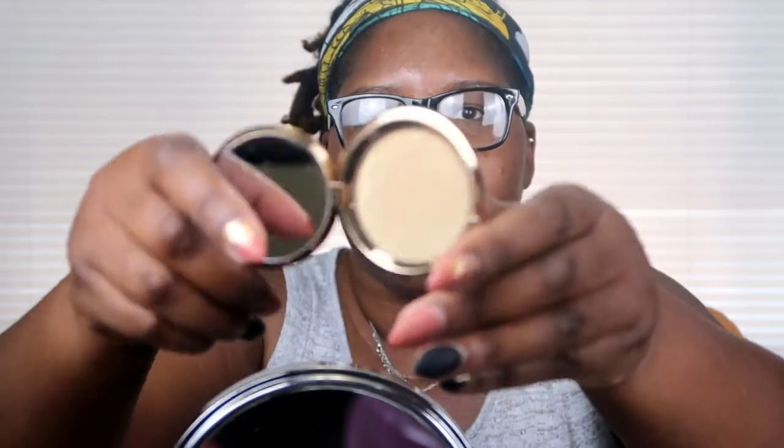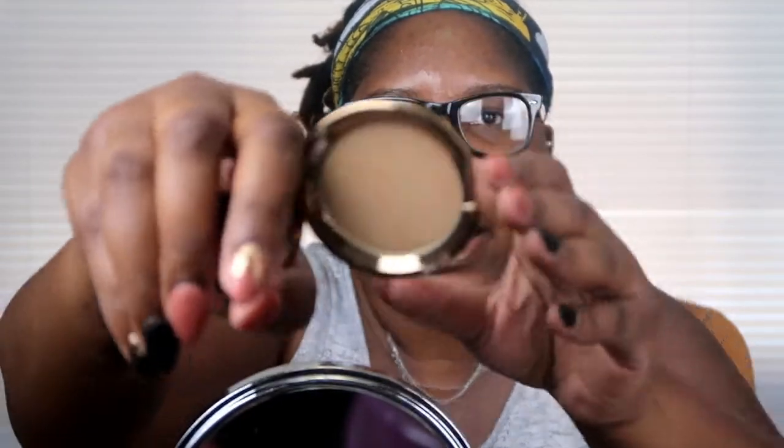Becca Light Chaser Highlight for face and eyes. It's in topaz, flash, gilt. Looks so high-end and so luxe and gorgeous. Ooh, that color. You gotta see that color. You have to.